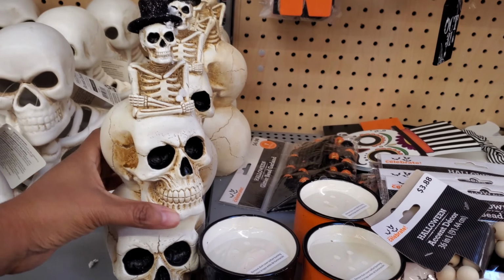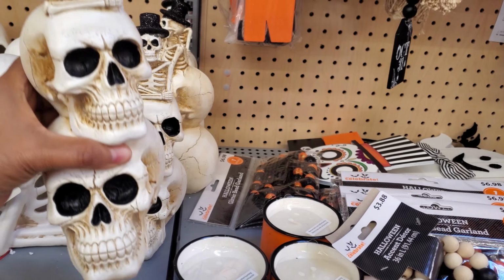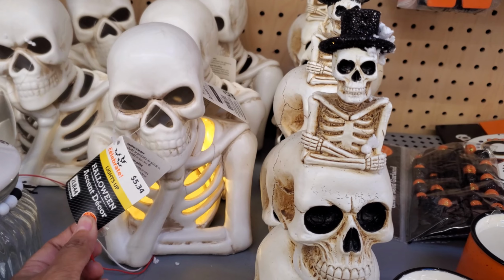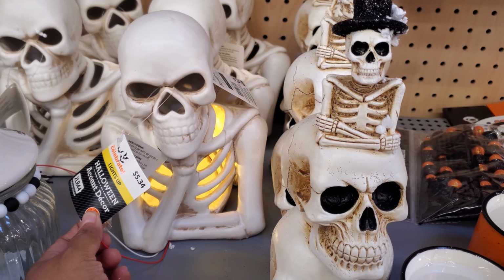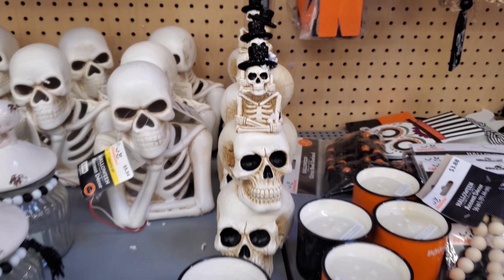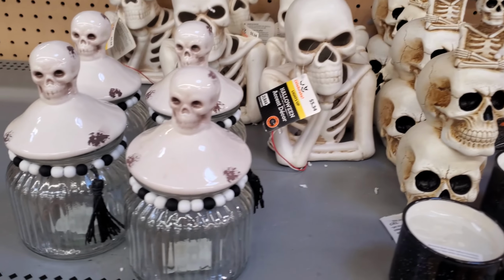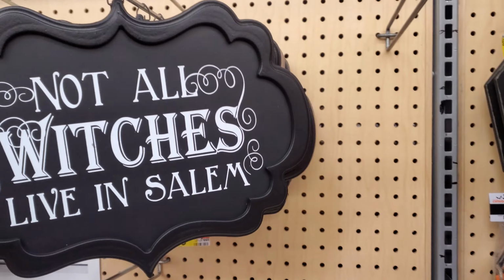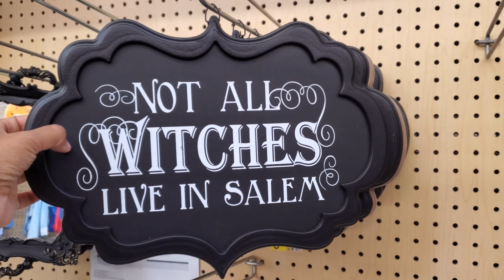Let's see, we have the skull tower. These are pretty much $10, and he's going to light up for $5.34. You know what, for $5.34 that is actually really cheap compared to Michaels. Now we've seen this one, $5.34. Not all witches live in Salem.